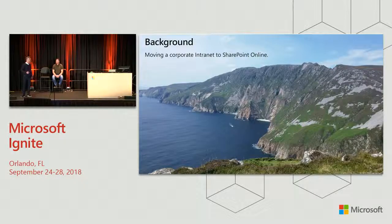So I suppose why am I on a MS Ignite stage talking about an IBM platform? But we changed in May 2017, it came down from the top to say, you need to take that entire intranet and you need to shift it to SharePoint Online. So nothing like a challenge. But they also said, we need you to do it by the end of December 2018 or else the company will have to buy millions of dollars of licenses that they don't need to buy. So nothing like a bit of pressure as well.